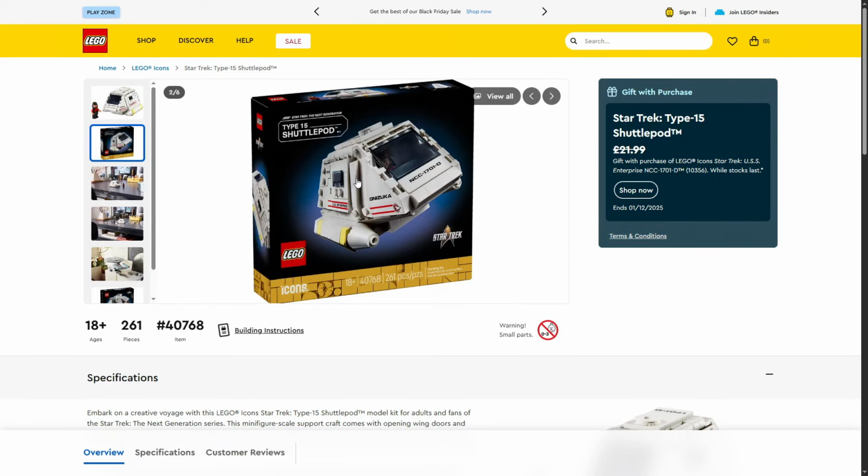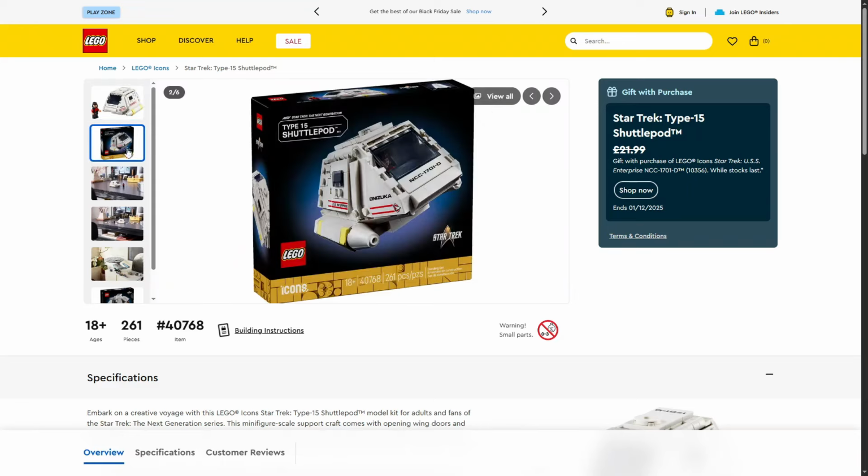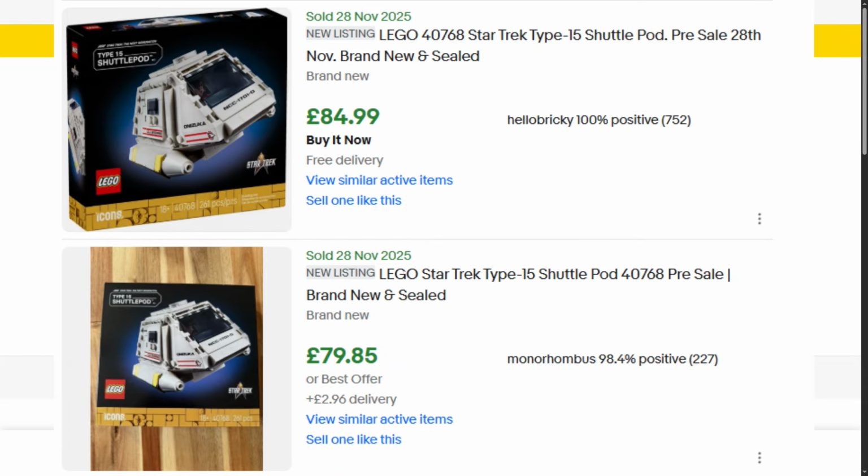A lot of people use it as well, and what they're planning on doing with this GWP is either keeping hold of it and then selling the USS Enterprise right now, which, if we saw what happened with the Goonies Lego set, the market was flooded with the Goonies Lego set, sometimes even selling at a loss. People were selling that low. Now, at the moment, this GWP is selling on eBay for around £80 on average.